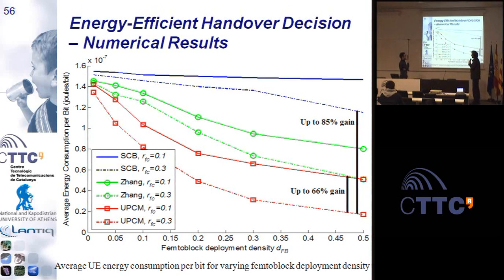Okay, yes, that's right. These results correspond to the energy consumption per bit by taking into account only the transmit power, not all the peripheral operation of the terminal. Yes. Okay, so the gain will be condensed if we also include the peripheral operation of the user equipment. However, given that we lower the transmit power, we expect that we will have a gain, and it will be comparable to this one. Well, I'm not so sure about the comparable ones, so that's why I'm warning you.